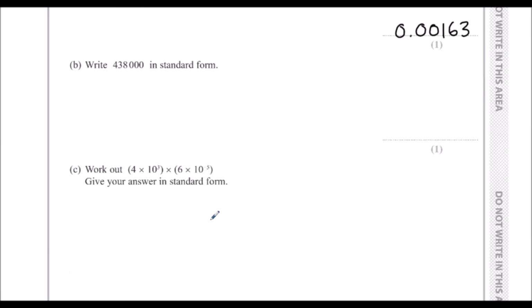Part B, write 438,000 in standard form. So standard form is a number between 1 and 10. So that's going to have to be 4.38. And then times 10 to a power. So how many times do we have to times 4.38 by 10 to get our number? So 1, 2, 3, 4, 5 times.